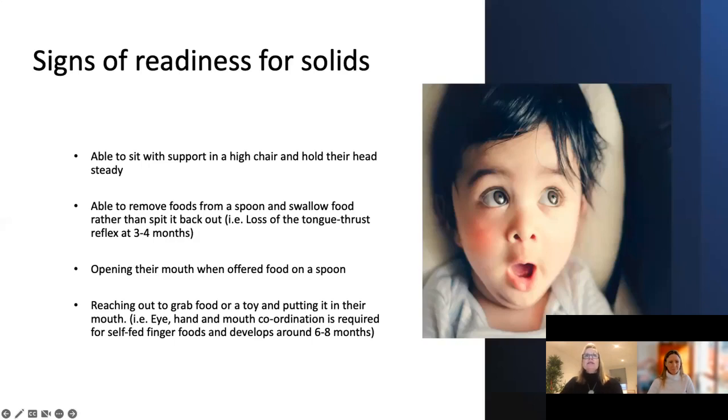So we've spoken many times about readiness for solids and developmental readiness, and that's so important before you go ahead and start this. So what does developmental readiness mean? Well, it means that a baby should be able to sit up with support. Now, we're not expecting that they're going to sit up on their own. This is with support.